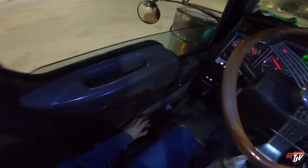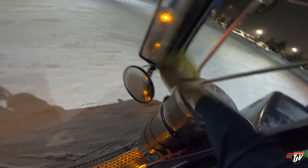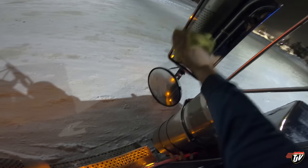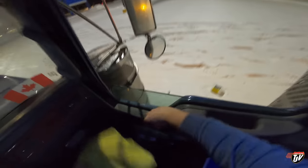Here it is. This can's a little beat up. It's my road can. It'll be dirty in 5 minutes again. I'm just gonna use the same rag that's on this now.